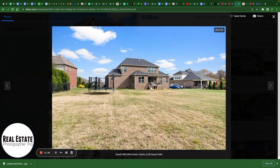Amazing backyard. Do see a lot of trampolines. In this case, it's not a problem because you can still see 90% of the house. I can see all of the windows. I can see all the lines. I can see everything, it looks good. There's no major repairs. But sometimes you get a smaller house, you get a trampoline right in the back, right in the middle of everything.